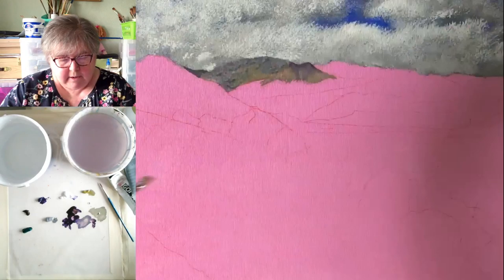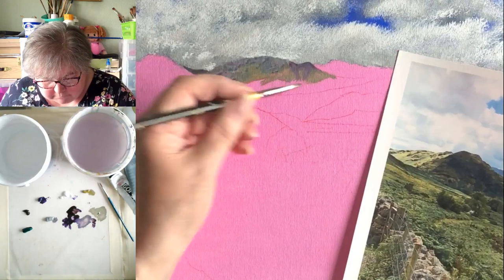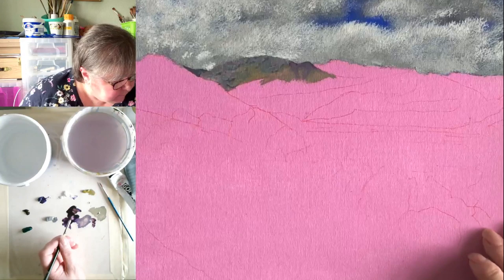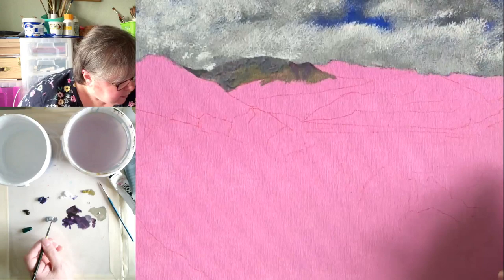I like it. Now, as I was saying to you, this mountain is in the shadow, and it comes down pretty much to there in the shadow, and then we begin to get a bit of lightness. So I need darker colours. So this is the purple that I mixed with black here. It's too dark in hue. I'm going to add a bit of grey to that.